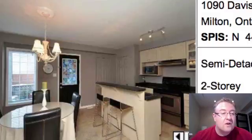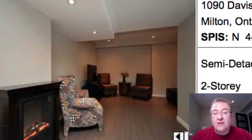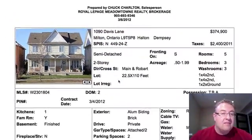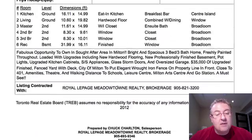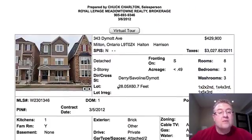Now, when you go inside, it's got some wonderful upgrades in here. The hardwood floors, you've got upgraded light fixtures, the cabinets, the colors are designer colors, and a good looking basement too. So I think that this one definitely brings the heat. Personally, I don't like the location from a noise perspective, but I like the location because it's so close to everything too. And I think Main Street, as Milton grows, is only going to continue to get busier and busier. So just take that into consideration as well.